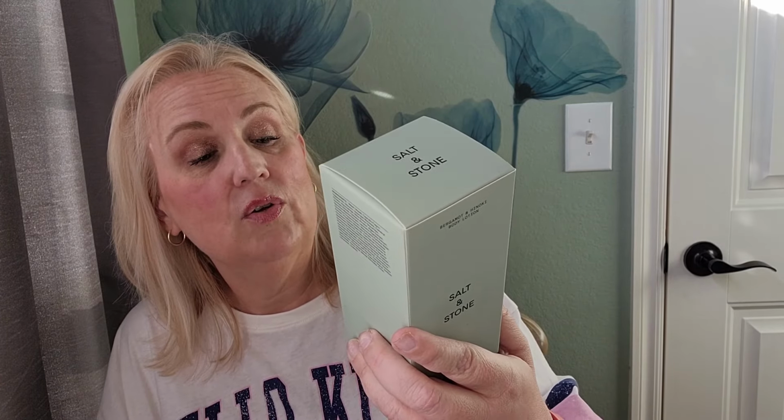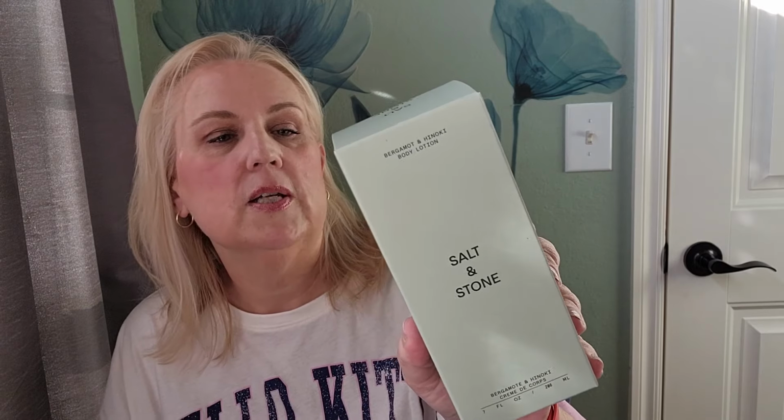Our last one, I saved the biggest one for last. The last one is a Salt and Stone Bergamot and Hinoki Cream. So this is a body lotion, and I really like bergamot, and I do not have a clue what Hinoki is. I think that's what it is, H-I-N-O-K-I. I'm going to put it up so you guys can see. Salt and Stone Bergamot and Hinoki body lotion.